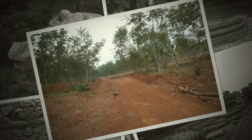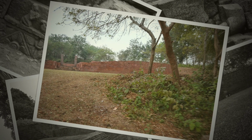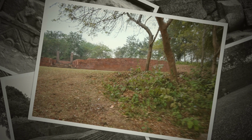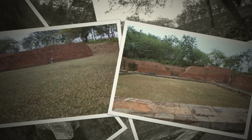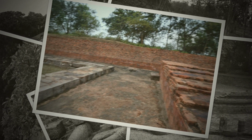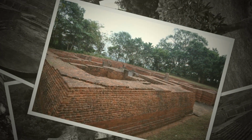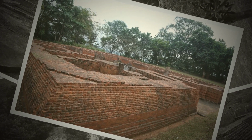The excavations carried out by ASI at Lalitgiri have unearthed a large stupa on the hill, and within the stupa, two rare stone caskets were found with the relics of Buddha. The stone caskets, like Chinese puzzle boxes, were made of khondalite stone, and they revealed three other boxes within them. These are, I think, preserved at the museum.